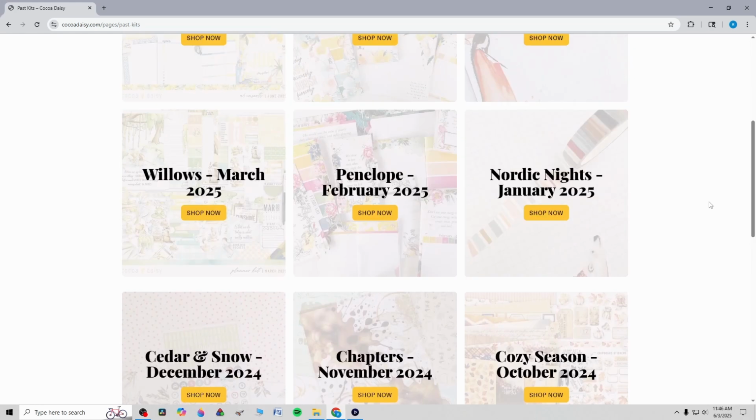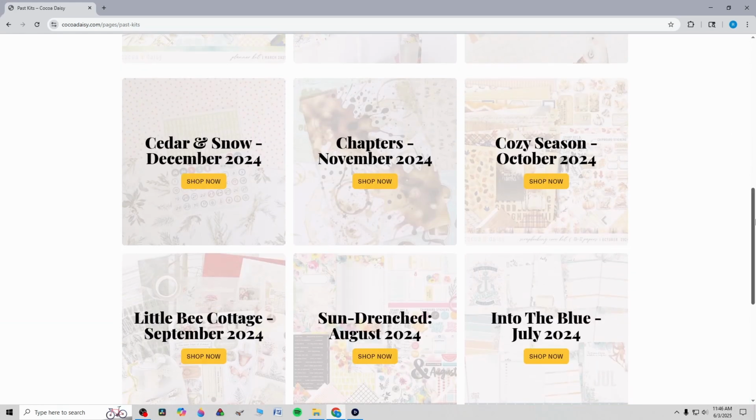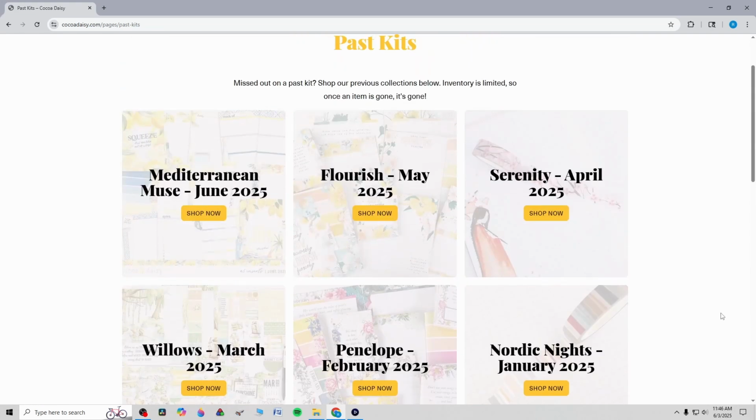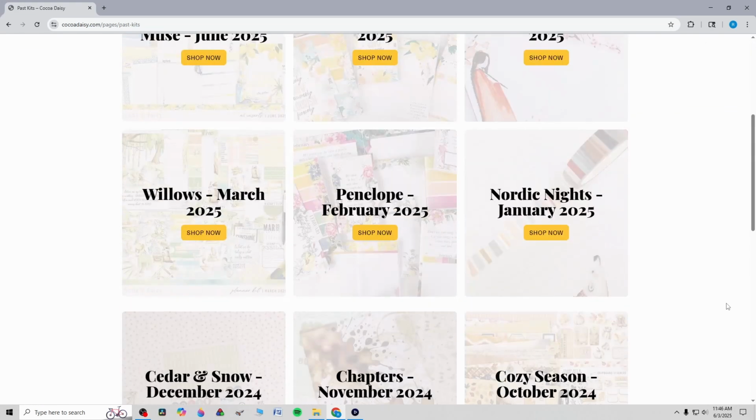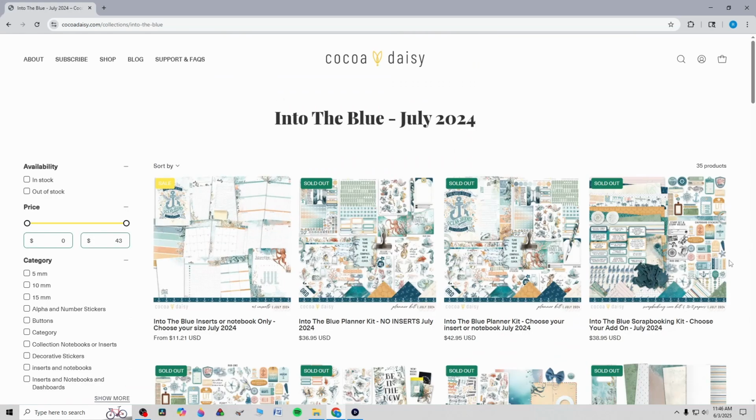They're very helpful. The further you go back, the less there is, so the less likely it is to be on here as a kit, because maybe there are only two things. So they're not going to put the whole kit on there. So let's go clear back here to Into the Blue, which happens to go very well with the July kit, Where the Sea Dreams, from what I understand. We'll talk about that in a second too.